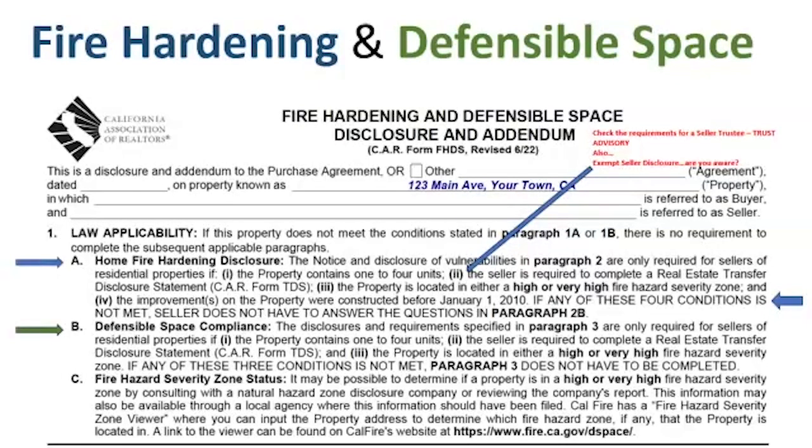Okay. So the second one under these parameters is B, and that is the defensible space, that vegetation. Who's required to fill this portion out? Okay, we have 3 parameters. Number 1, and they're the same as A. B is the same as A, except for that date. Remember, because now they get to skip over section 2 if the home was built after January 1st of 2010. So section 1, same as section 2, except for the date.